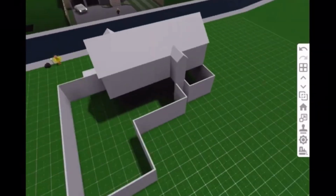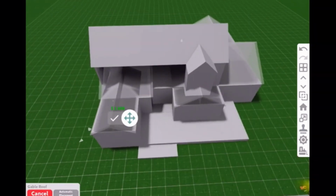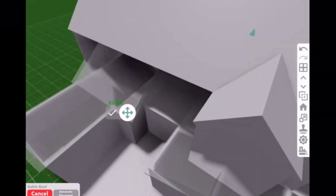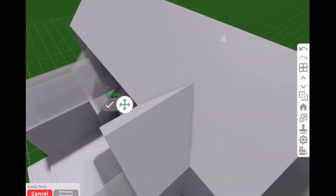So as you just saw, it wouldn't let me put the roof on. The corners needed to be square, so I had to change them, unfortunately. So it's gonna be a little bit different.